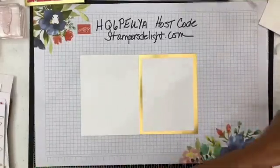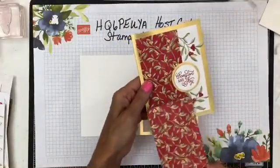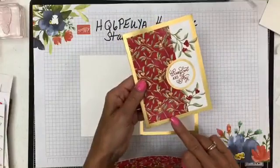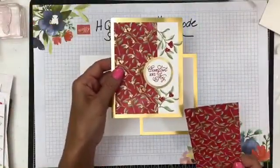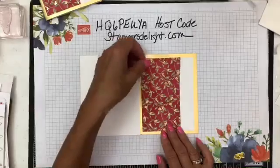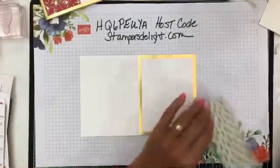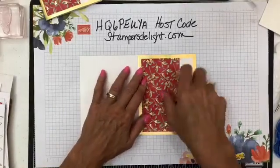I cut a piece of the designer series paper at 2.5 here. I believe it's 5 here. Might be 5 1/4. I will put the measurements down. And you just layer half of that on one of our gold envelopes. I'm going to go ahead and nail that down. This is a quick, easy, but oh, so great card.